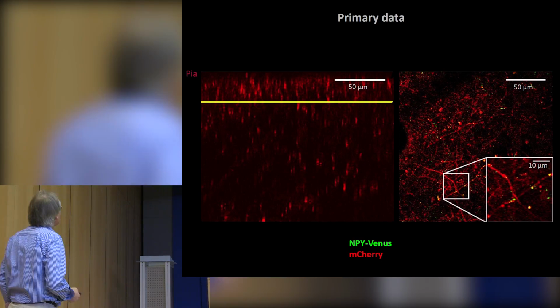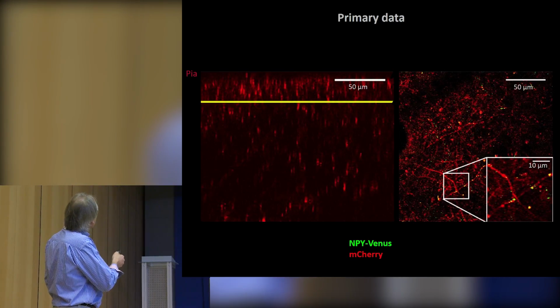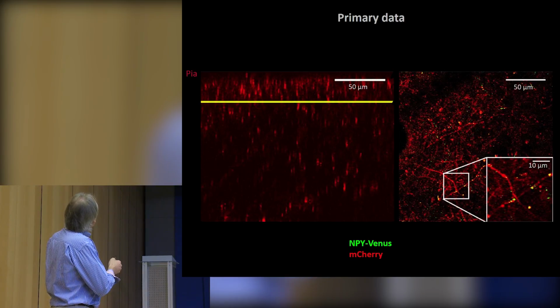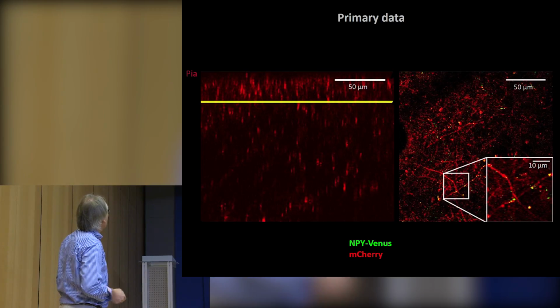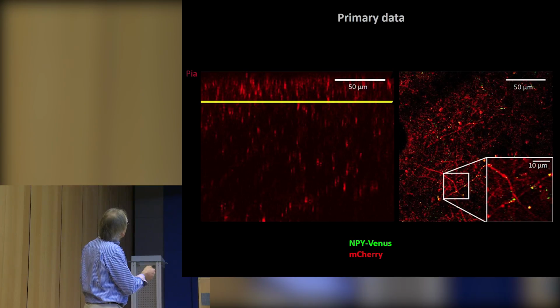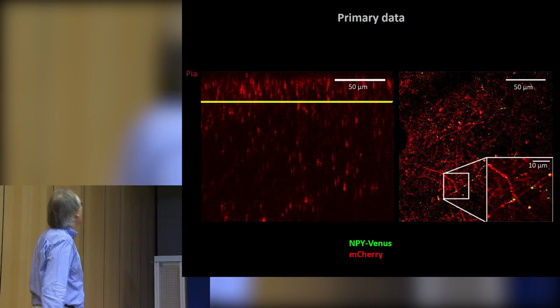So this is now showing a typical Z scan that we obtained here with these axon profiles that one can see here. And this is the pial surface of the brain, and this is the depth at which we typically do the imaging. And so if you now take an image plane along this line, this is what you will see. And if you zoom in a bit, like done here, you can see, for example, here 2 axons that contain dense core vesicles, and now we can start imaging them.